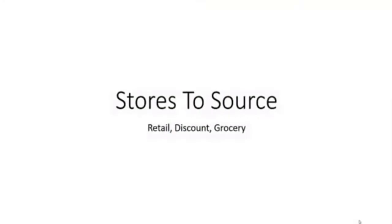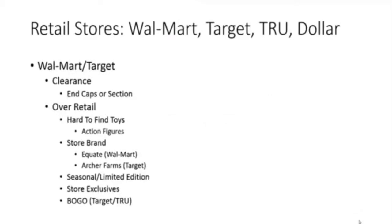Now that you've made the decision to start selling on Amazon, you need to find products to sell. Where do you find those products? Retail stores, discount stores, or even grocery stores can have great products that you can sell on Amazon. Retail stores would include Walmart, Target, Toys R Us, or the dollar stores.